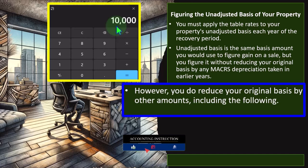So in other words, if I took that $10,000 and I divide it by 5 years, we'd have 2,000 divided by 10,000. That means we have a 20% straight line rate. If I double that times two, we have a 40% rate. So in the first year, I might take that 40% times the 10,000, and that would be 4,000. I'd probably have a half year convention because I assume I bought it in the middle of the year, divided by two, and that's going to give me 2,000.